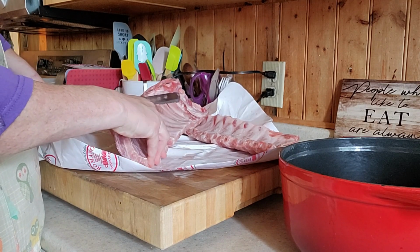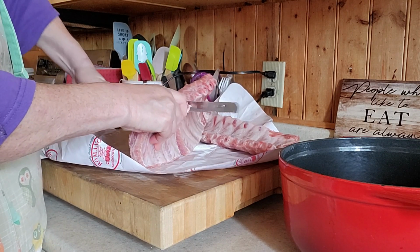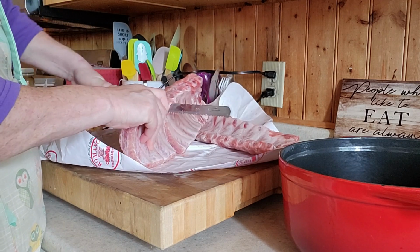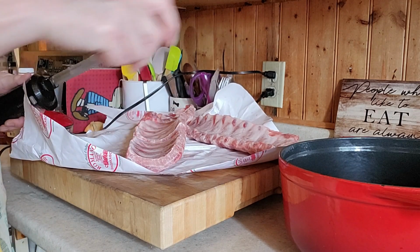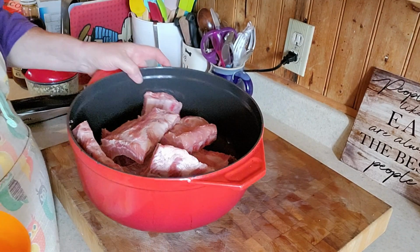And they are still a little frozen. But let me go cut these and I'll be back when I get them all in the pan. Okay, so I got all my ribs in my pan.